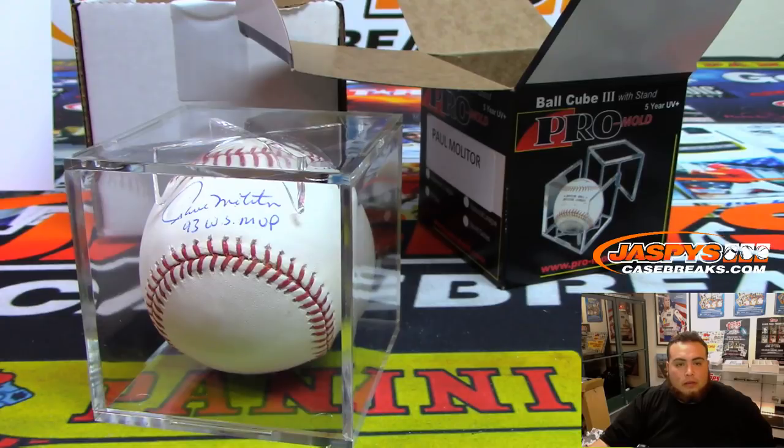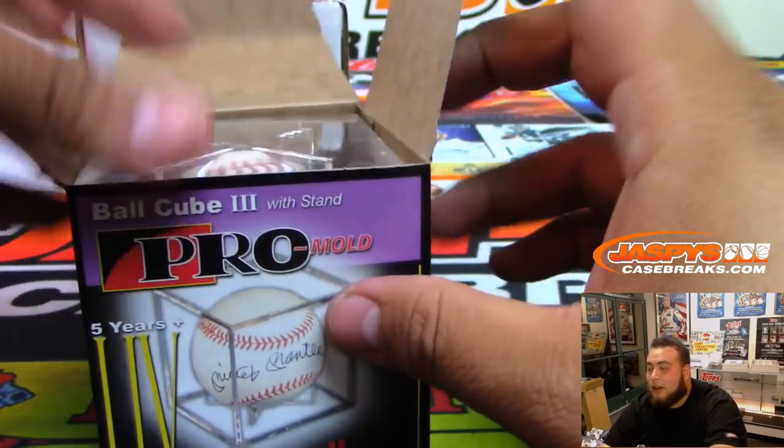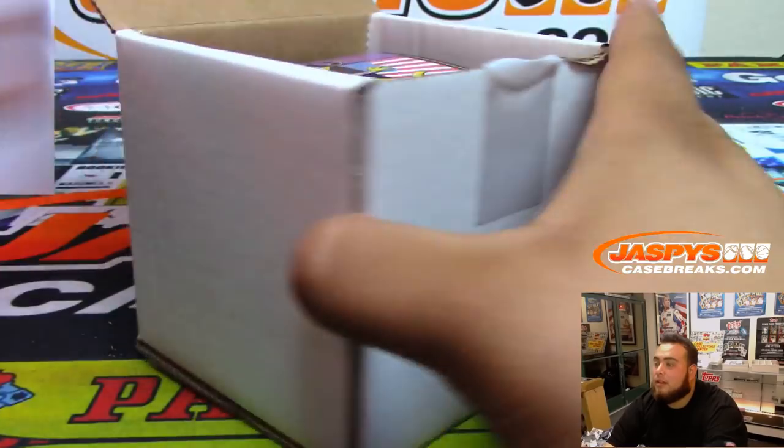Or wait, am I looking at the wrong one? I don't want to look at Paul Molitor manager. Player. And yes, he played not his whole career, but 15 years with the Milwaukee Brewers. So there you go, Milwaukee Brewers. That's David H, Big Boys 007. So got you out of your very long hitless streak, it looks like. And there's a JSA in there as well, buddy.